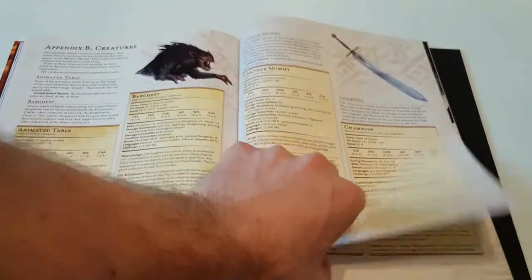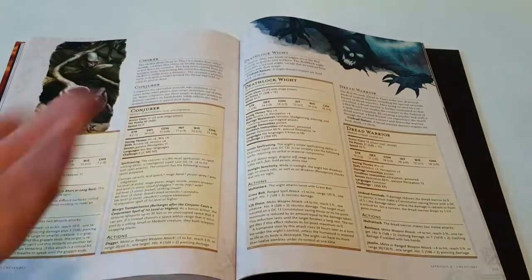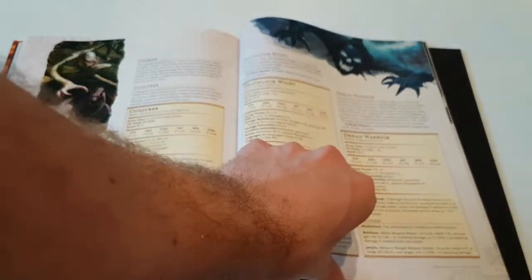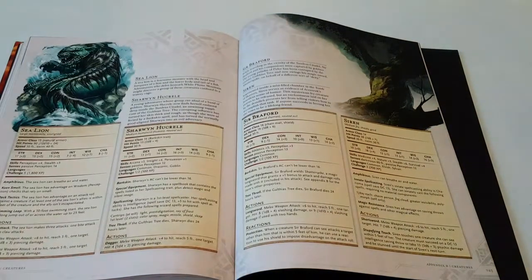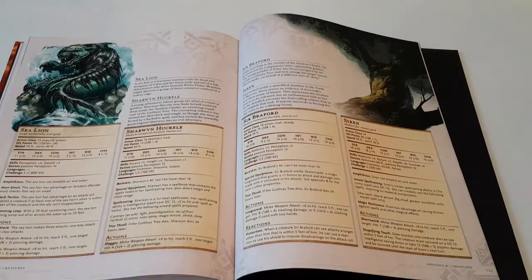Here we have a centaur mummy. All of these things are converted from older editions up to 5th edition, so that we can easily put them into our game, and we have nice stat blocks for all of them that are really easy for 5th edition DMs to understand.